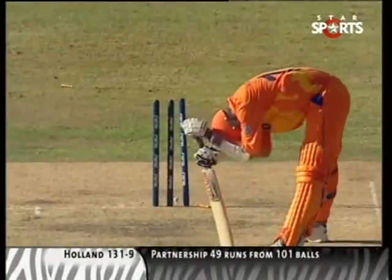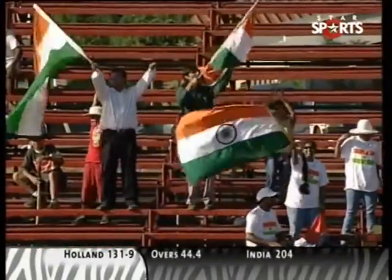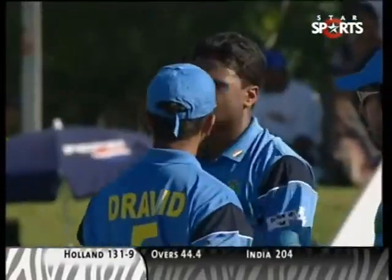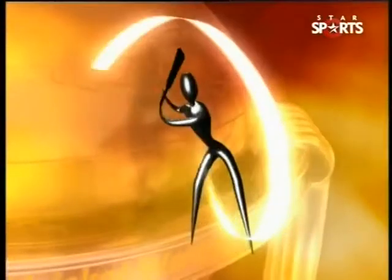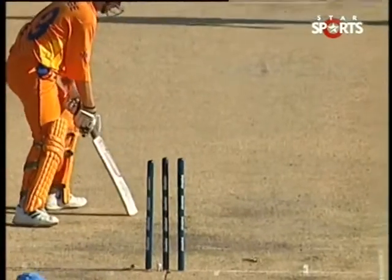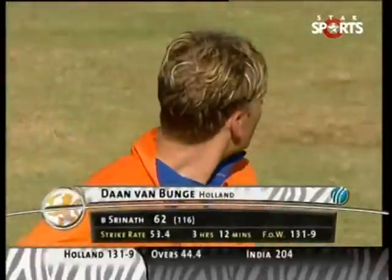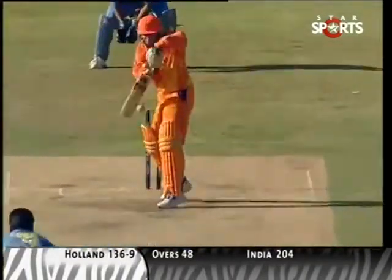Well, that's well bowled. He's foxed him with a slower delivery. So this is good practice for Srinath. And Van Bunga, who played so well, finally dismissed, and Holland have lost their 9th wicket. Excellent bowling from Srinath. Finally outdone Van Bunga with a slower yorker. Done him in the flight, really, and Van Bunga trying to give himself room to go over cover. Didn't make contact and lost his middle and leg stump. 136 for 9.